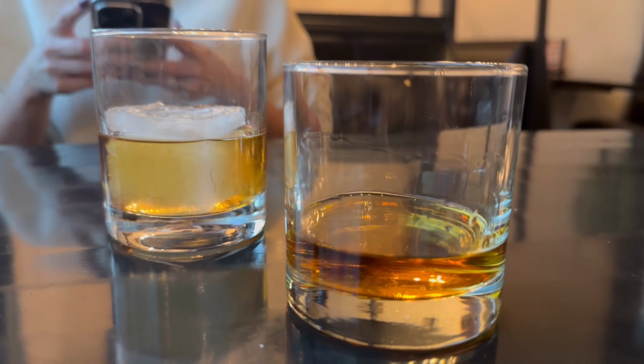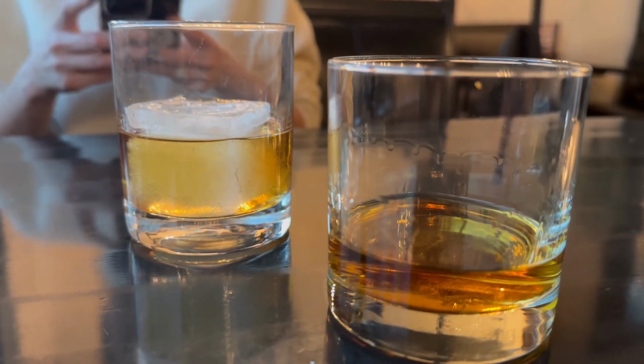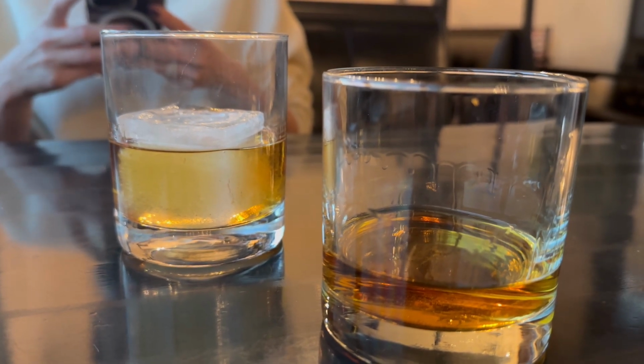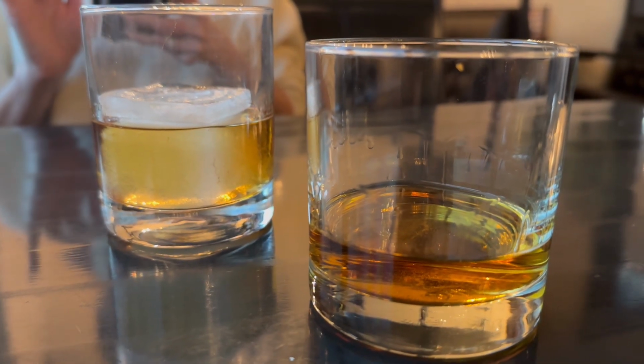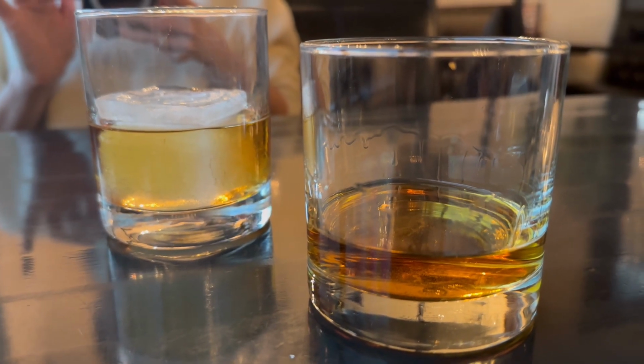All right, we changed it up with some whiskey. No wine tonight, our usual, but we are huge whiskey lovers. So I got Nicole the Eagle Rare on a cube. The pricing here is fantastic on whiskey. And I'm doing a scotch. I'm doing the Dalmore Cigar Malt. If you've ever had it, it's really, really good.